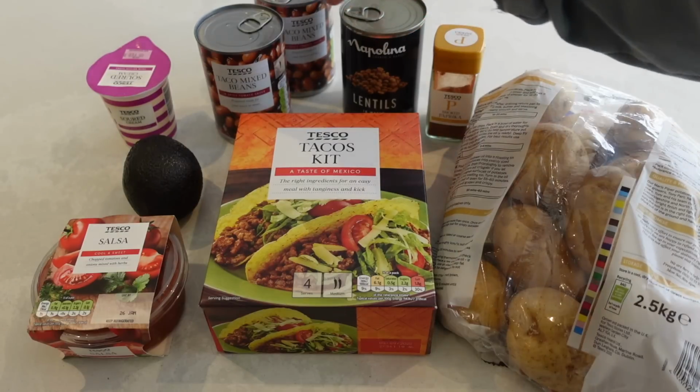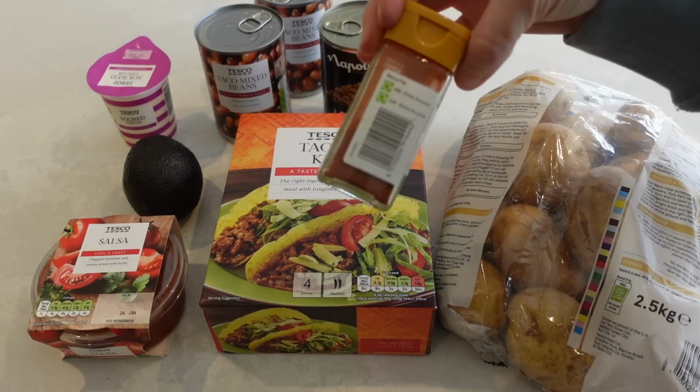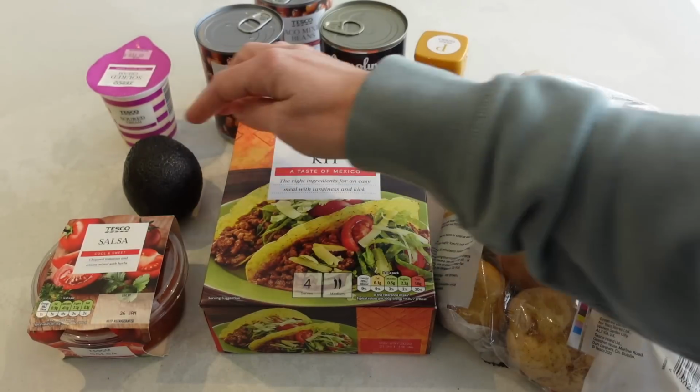So what I have got here is 2 lots of beans. I've also got some lentils. I've got some smoked paprika. This is what I had before. And I will serve some wedges on the side. And then I've got a taco kit, some salsa, sour cream and an avocado.